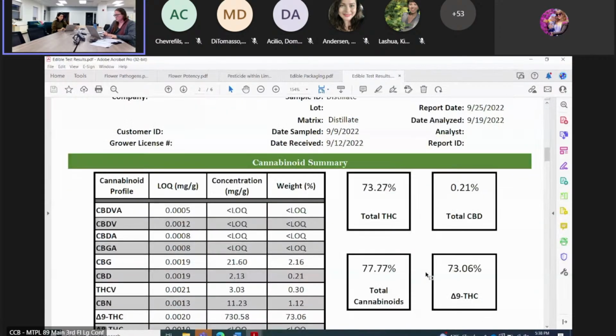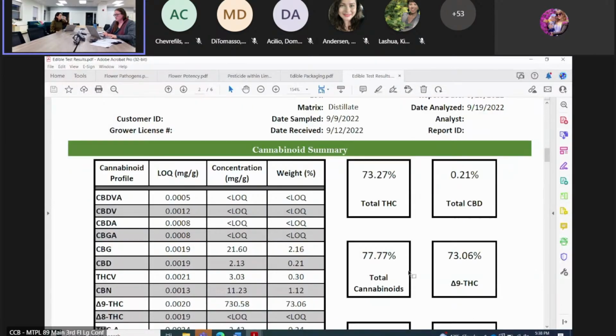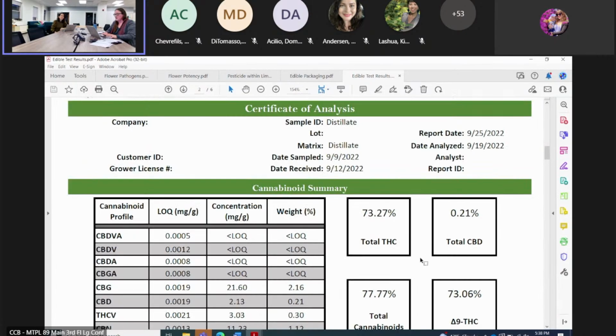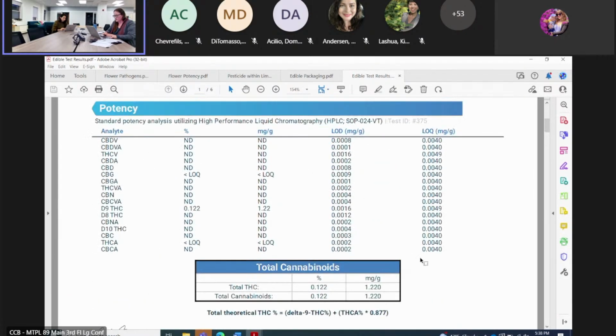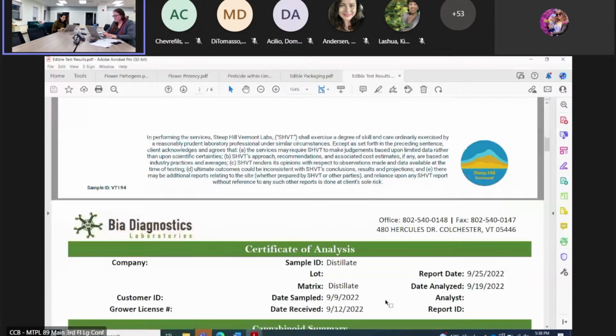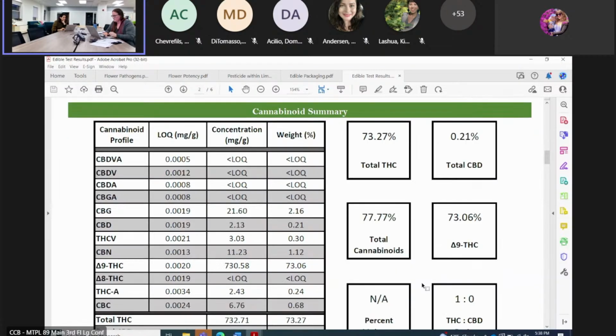And this person also submitted the distillate. So the test results, the potency of what they used to create the chocolate bar. That is always welcomed and helpful. But I don't want it lost as well that we need the potency results for how the product meets the consumer.